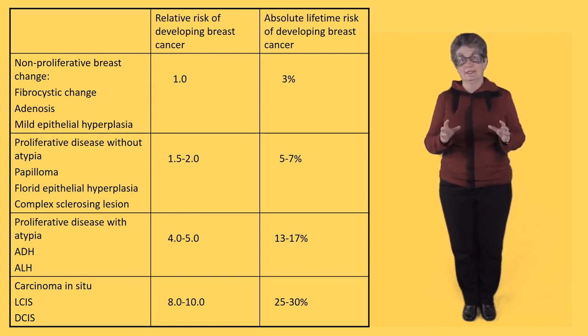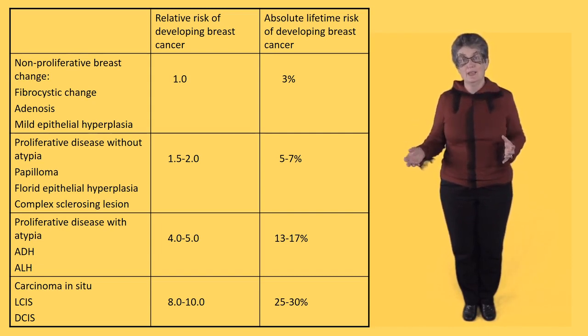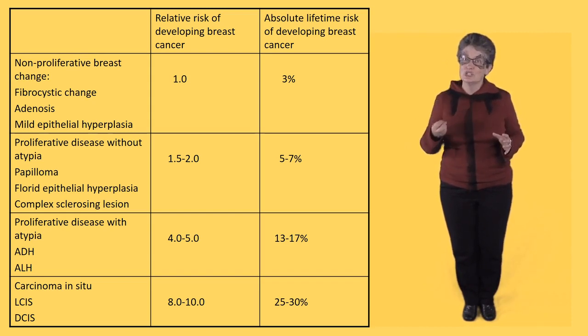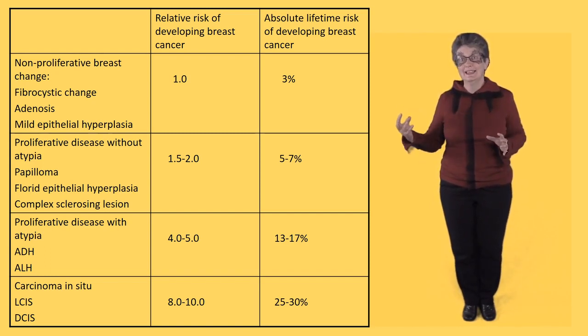Moving up in risk, there are conditions called ADH, atypical ductal hyperplasia, and atypical lobular hyperplasia. These increase the risk of breast cancer significantly more, to 4 to 5 times the population base rate. That's because cells in these conditions have started to accumulate the mutations that will eventually lead to cancer.